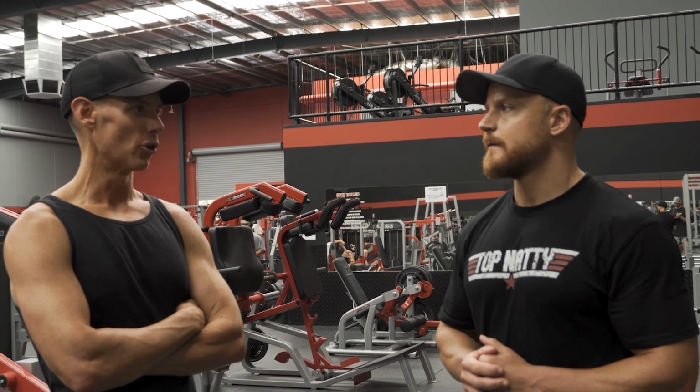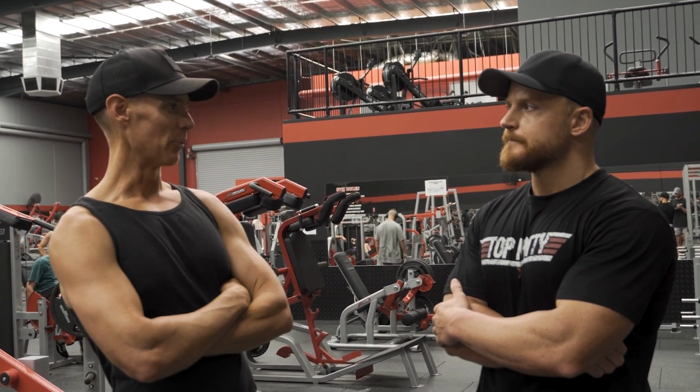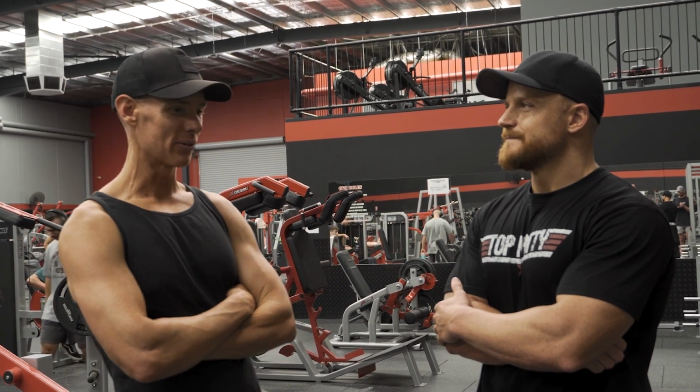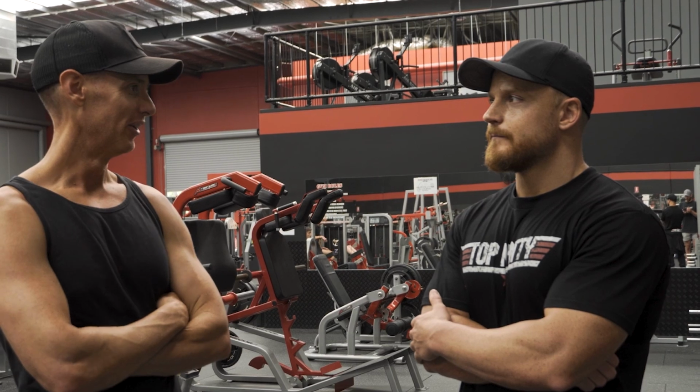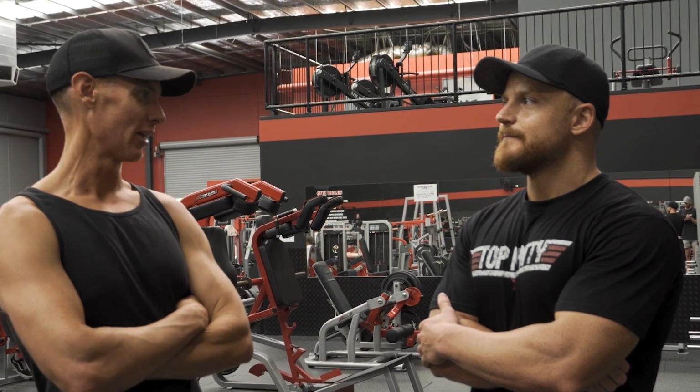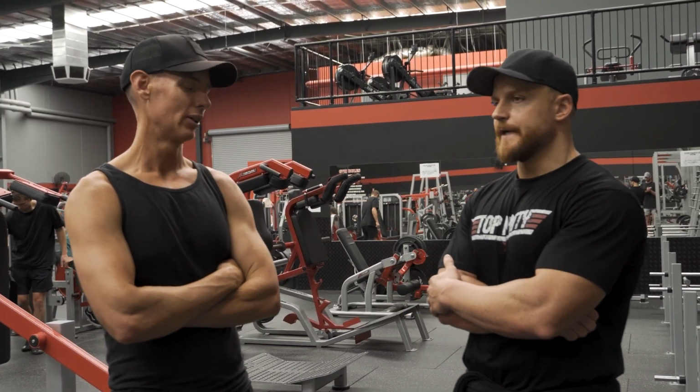It's all enjoyable food as well. Like none of it is bland broccoli and chicken breast that's dry and all that sort of thing. It's good stuff. There's nothing I wouldn't have eaten off the program. It's just now I know how much of it I can eat. Yeah, portion control is the biggest thing. Absolutely. Okay. Awesome.